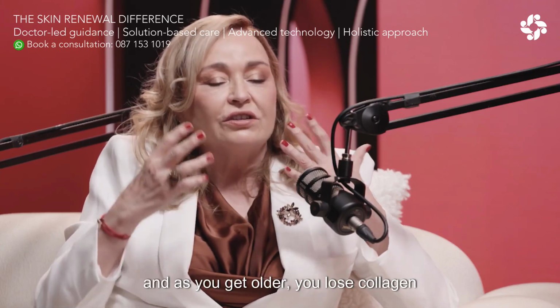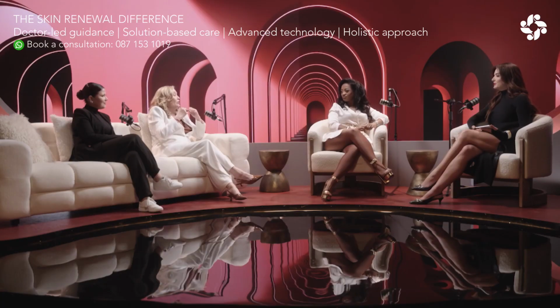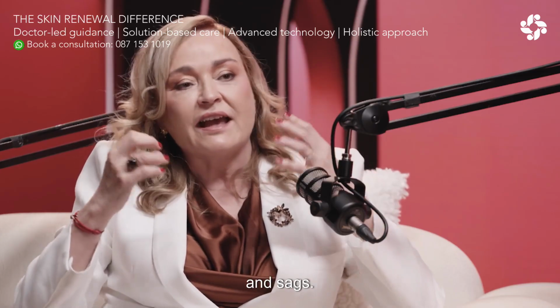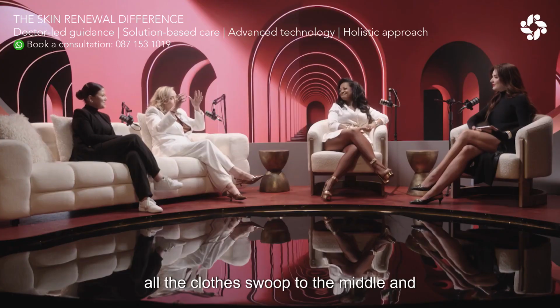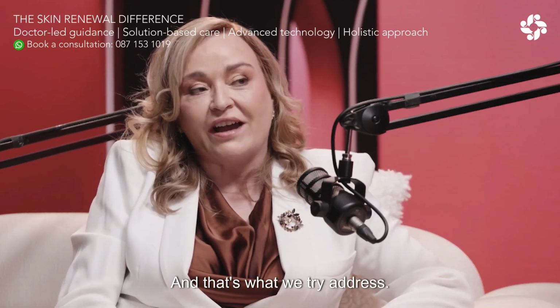As you get older, you lose collagen, bone and density. That's the support bra of your face. You lose your deep fat pads, and you also lose bone, and everything sinks and sags. It's almost like you've lost the shoulder pads of your hanger, and when you lose the shoulders, all the clothes swoop to the middle. That's exactly what happens, and that's what we try to address.